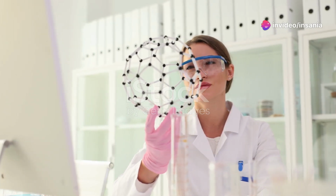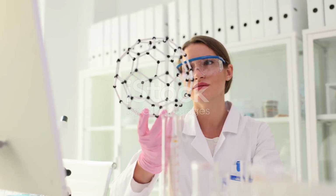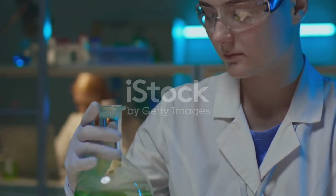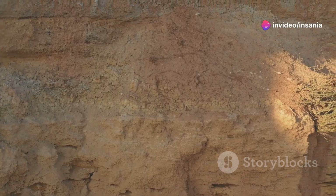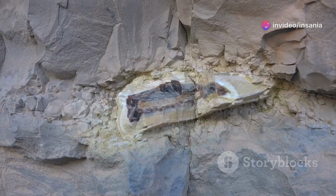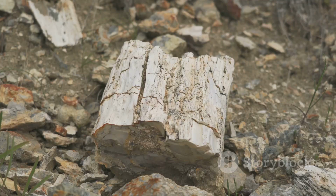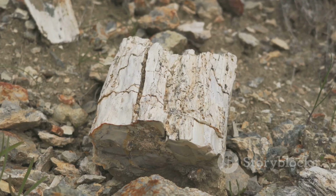Section 10. Conclusion: Biomarkers. Tiny clues with huge implications. Biomarkers are tiny molecules with enormous implications. They are powerful tools for unlocking Earth's secrets from the ancient past to the present day. They provide insights into the evolution of life, the history of our planet, and the impact of human activities.